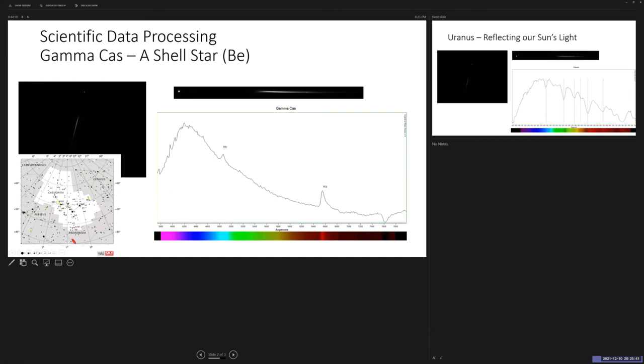This is gamma Cass. So this is that middle star in the W of Cassiopeia, and it's called a shell star. And so that means that it actually has an accretion disk around it, and it actually glows in the hydrogen alpha region. So if you're using narrowband filters, it would really show up because it has a lot of hydrogen alpha light coming to your telescope. This was the raw exposure.